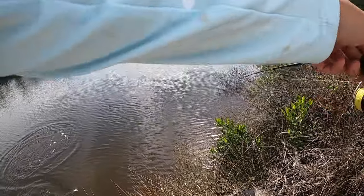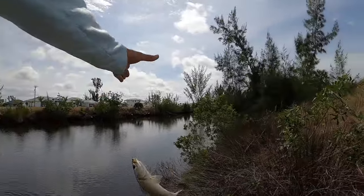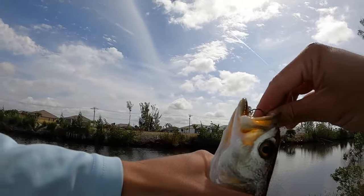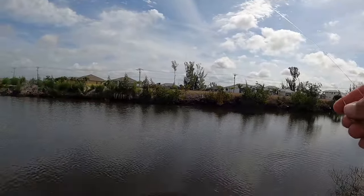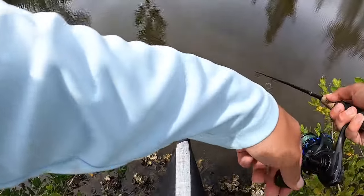All right. Nice. Got a little trout. He bit very close. I saw him come up and hit it. Yeah, little guy. Good looking little one there. Healthy. Yeah, I just caught a little snook here off camera. Oh, that was another one right there.